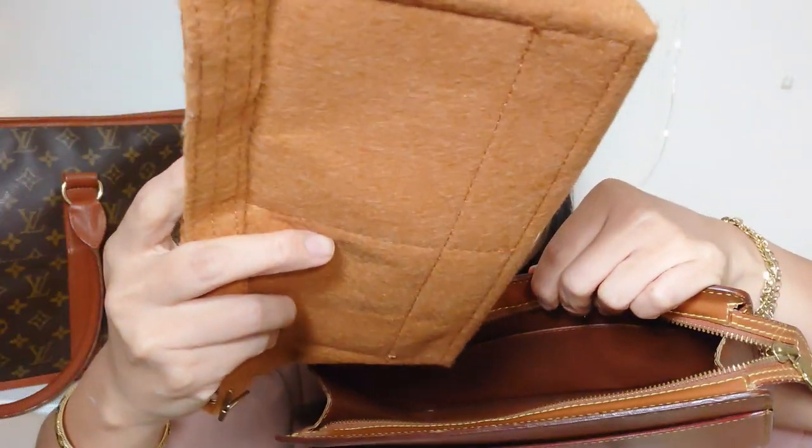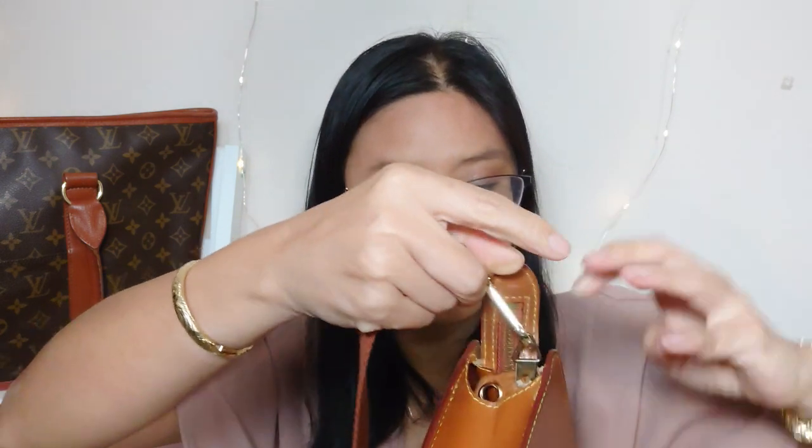And then you just put it inside your Pochette Homme. Pull one hook out this way. Leave the other hook that way. Close the zipper. And now you have somewhere to attach one lobster claw and somewhere to attach the second lobster claw.